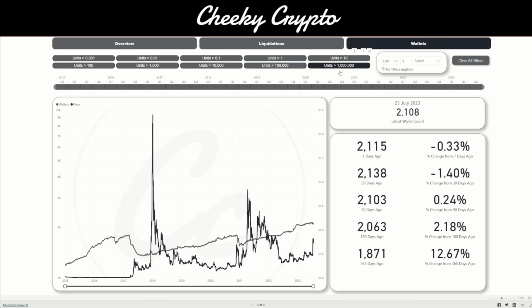Now, when it comes to XRP, the fantastic news is most of these wallets are heavily accumulating, meaning that we are still seeing growth in the 1 million XRP or more. Over the last 30 days, though, we've seen them down 1.4%. They were taking profits as we had that initial surge upwards, pretty obvious that we can see that here. But over a 365-day period, they're actually up 12.67%.